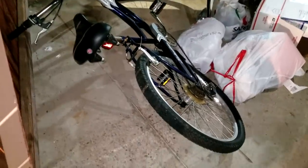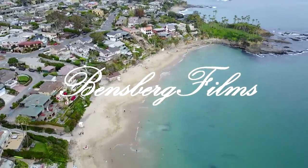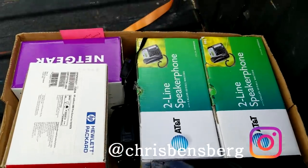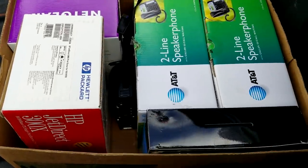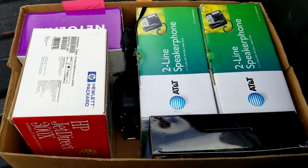Ladies and gentlemen, our compactor is popping hot. Let me show you what else my brother got here at the rummage sale we were back at just a little while ago. 12 bucks for all this, and we're looking at about 250 worth of product.